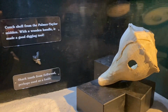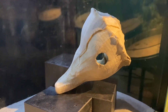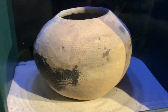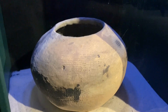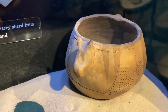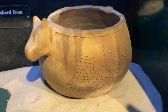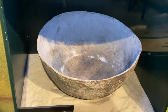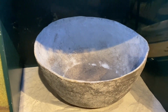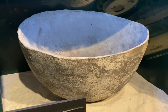This is a conch shell. It's from the Palmer-Taylor Midden, which is an Indian mound, and some rare pottery intact. This is some pottery from Weedon Island. This dates back anywhere to 500 years or older.